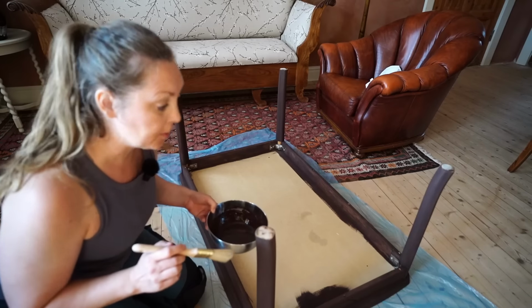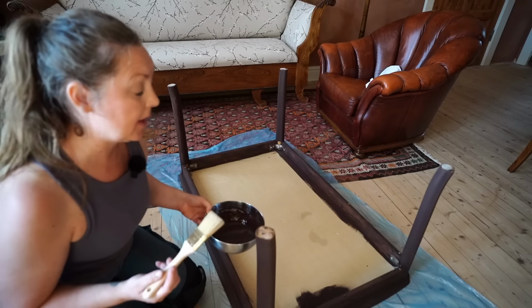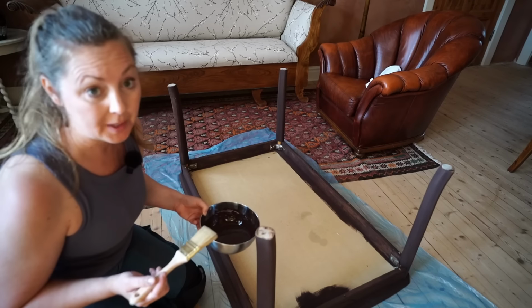I've mixed some more paint because I need to paint at least one more layer on the sofa table, the coffee table.